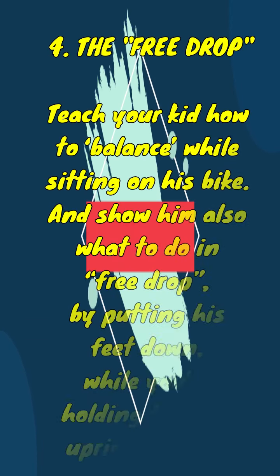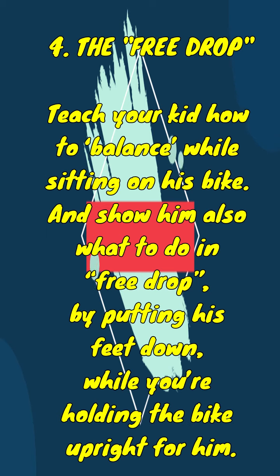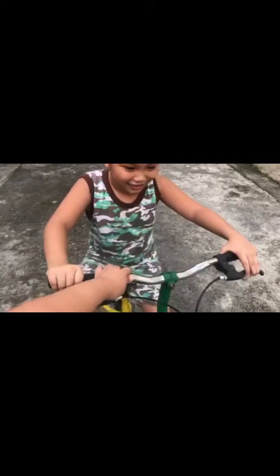Step 4. The feet drop. Teach your kid how to balance while sitting on his bike and show him also what to do in a feet drop by putting his feet down while you're holding the bike upright for him. On the other side.